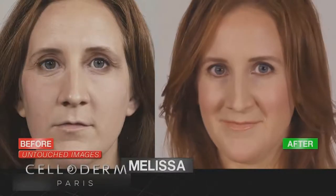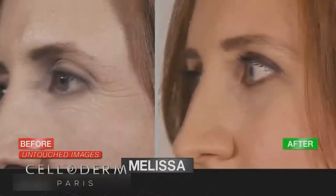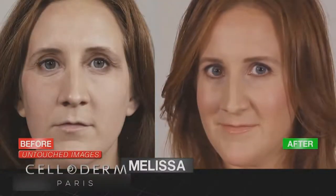What's so great about Celaderm is that it works fast and efficiently. The crow's feet and wrinkles around my eyes are gone, and the results really surprised me. I didn't expect it to look so nice so quickly. I feel younger, I feel more confident about myself, and my skin is so smooth and radiant.